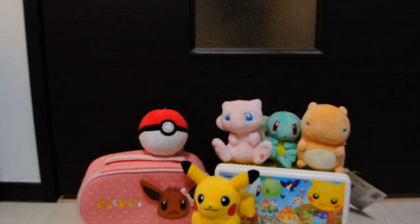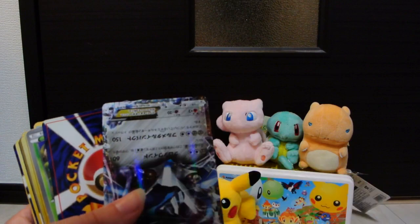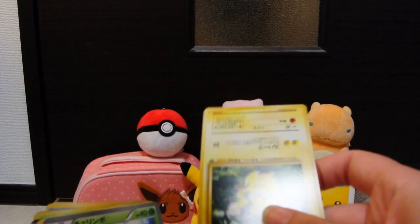Oh, that's cool. Nice, holo Kabigon Snorlax. Let's see, what have we got here? Geodude. Oh, hey, Dialga. Well, that's pretty cool. We got an EX, that's not bad.